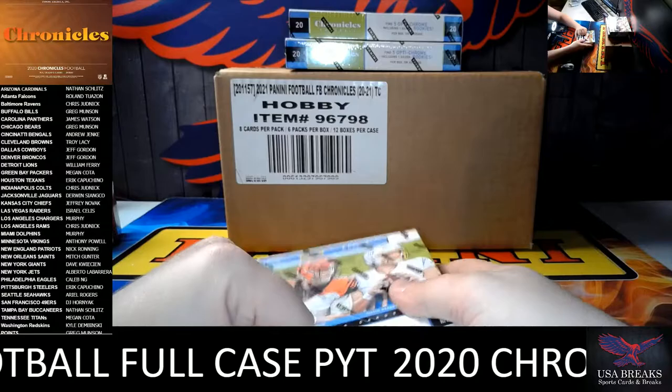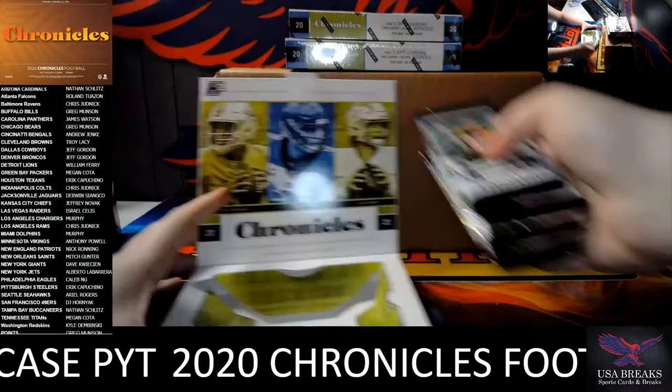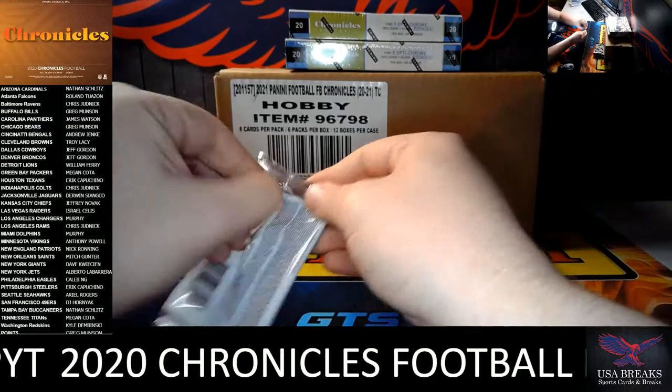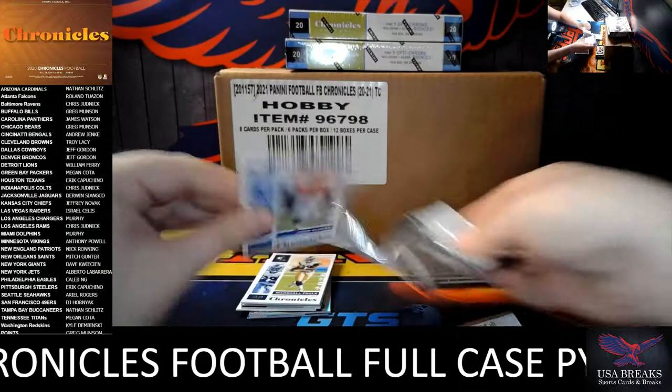the hobby case. And this is a full case, so lots and lots of cards about to come out. There's a Tua right on back. Me too. Well, especially this year. They did a really good job. A lot of cool stuff in it.